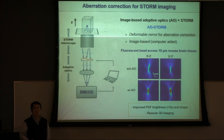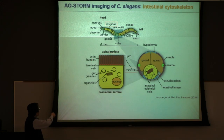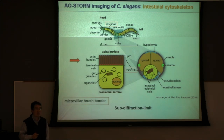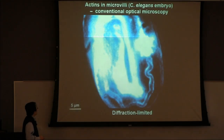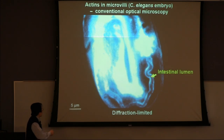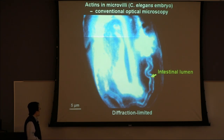So to validate our new technique, we imaged C. elegans. And the organ we are interested in is the microvilli on the intestinal lumen, whose narrow structure is sub-diffraction limit. So it has never been visualized with optics or in intact forms. So this is a C. elegans embryo, and this is the intestinal lumen. And this is taken with a low resolution conventional microscope. And we could not resolve any structures on the lumen.